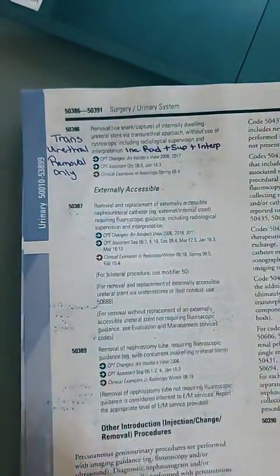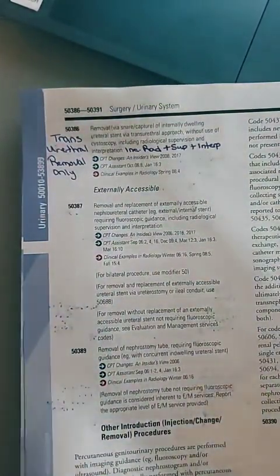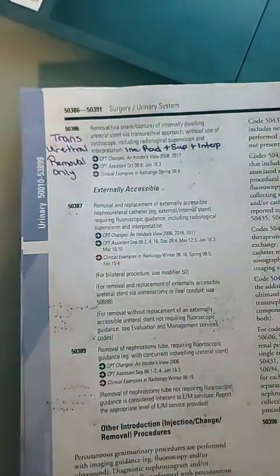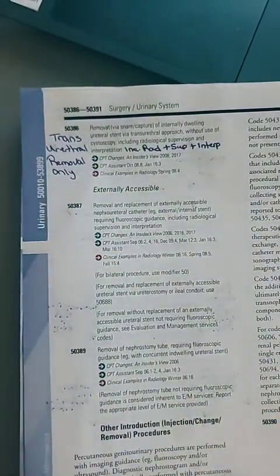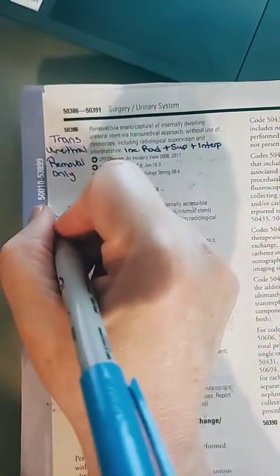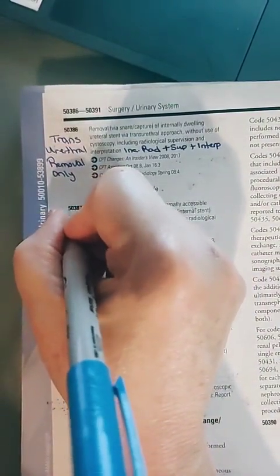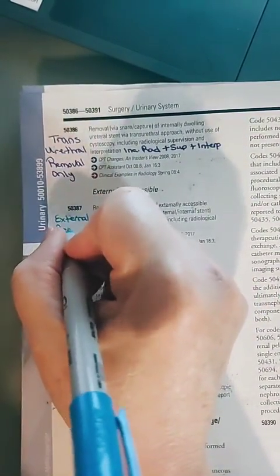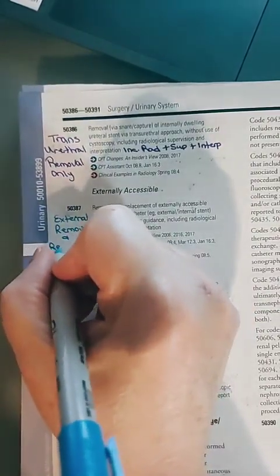I think I like that. Includes rad, includes supervision, and includes interp. I think I like that. I finally settled on one thing to say. I'm gonna move my chair over. Okay. 87 is external. Remove. And replace.